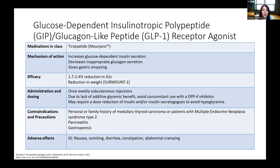This medication also results in weight loss in the SURMOUNT-1 study, which was a phase 3 randomized controlled trial, including about 2,500 patients with a mean BMI of 38 at baseline. The mean percentage change in weight at 72 weeks was a 15% decrease with the 5 milligram dose, a 19.5% decrease with the 10 milligram dose, and a 20.9% decrease with the 15 milligram dose, all statistically significantly lower than placebo, showing that all doses provided substantial and sustained reductions in body weight. So I think we'll see more to come with this medication and the weight loss results and potential.